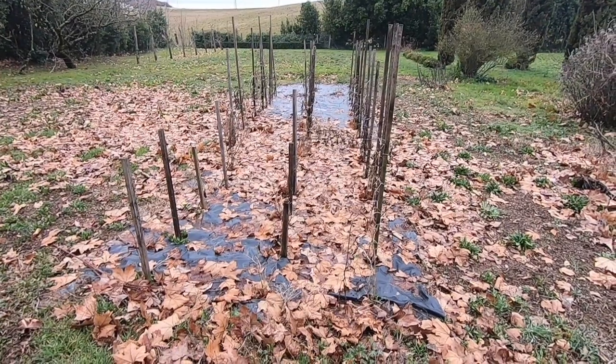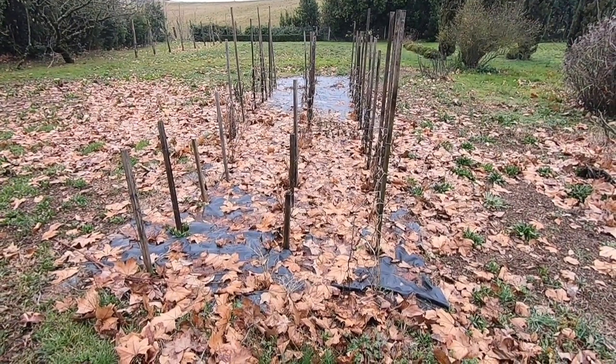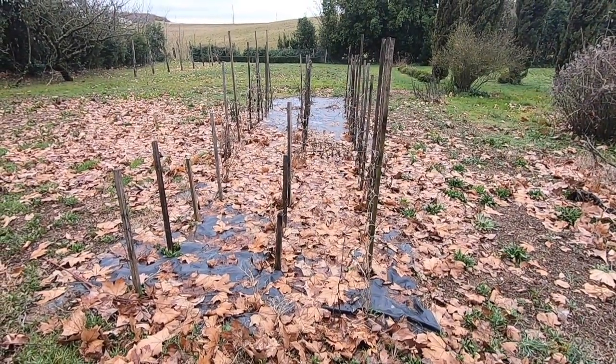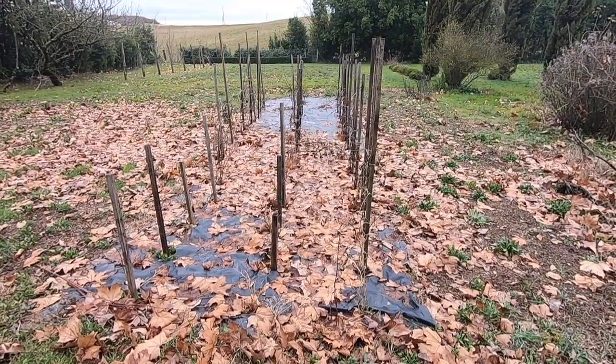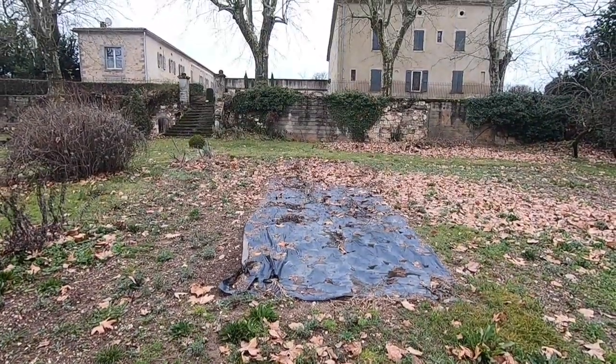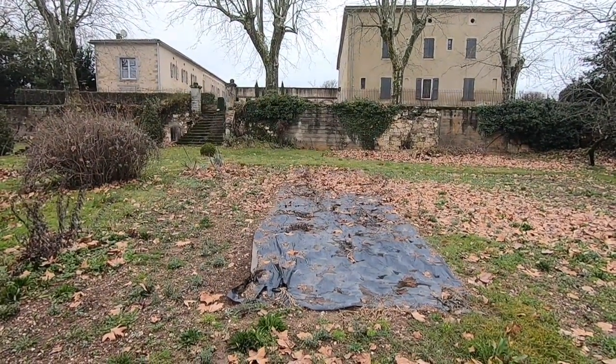This is where tomatoes were last year, and peppers. I'm taking up the stakes because this is going to be where our no-dig bed is, this side of the pathway, this quarter. That bit's done. I think it looks a bit neater now, doesn't it?